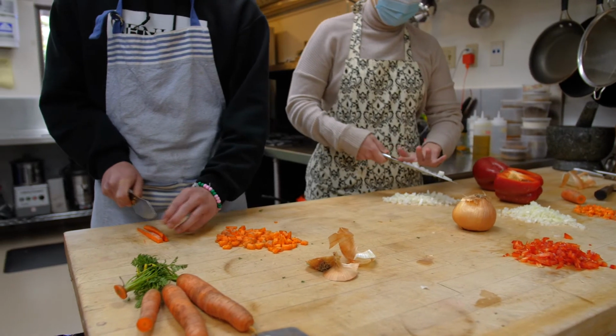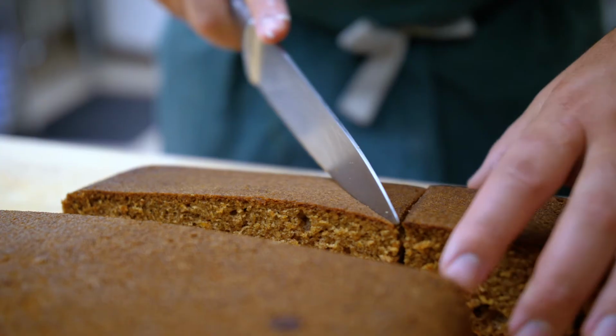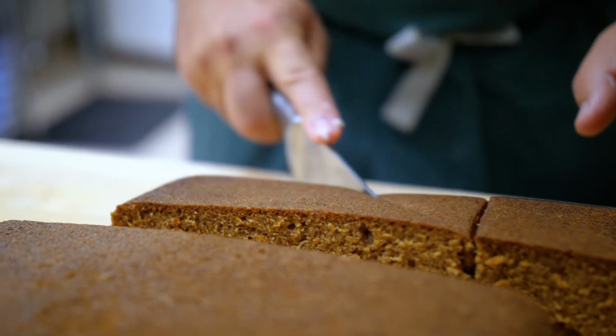We know you don't always have a lot of time to make something from scratch, so that's why we par-prep this for you so that you can have a wonderful home-cooked meal right at the tip of your fingers in no time at all.